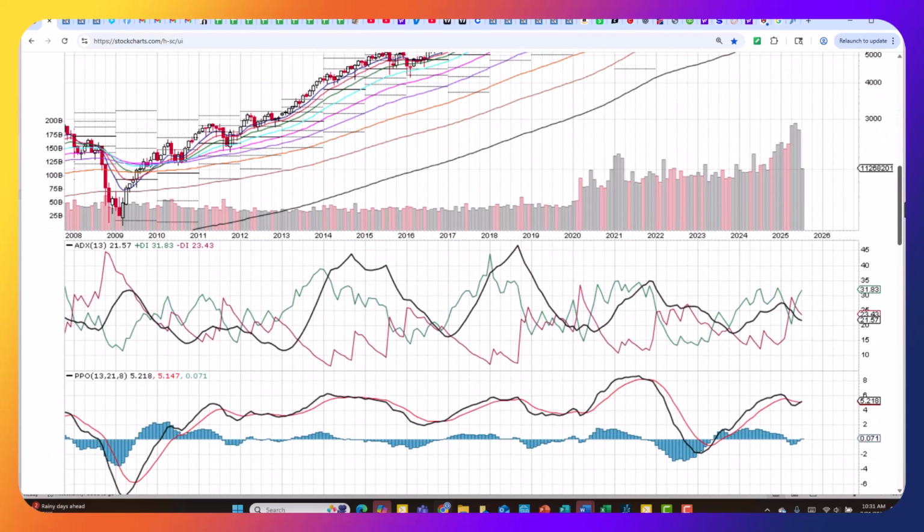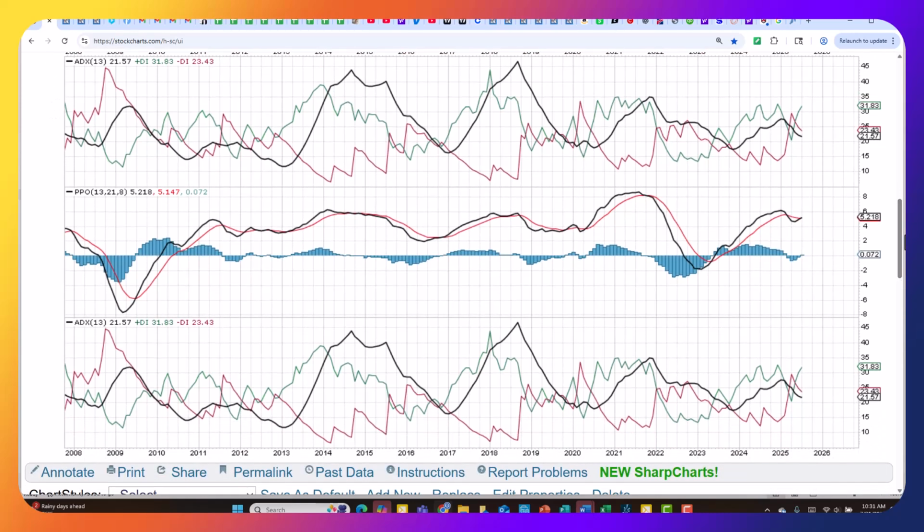So if we come down here and look and we say, what is happening? We can see that the PPO line is pressing in to the red line. I have to glance over here to see, did it cross? It did. The green line is higher than the red line. It has crossed through by 0.072. And so the black line is above. You can just barely see right here the little blue bar.